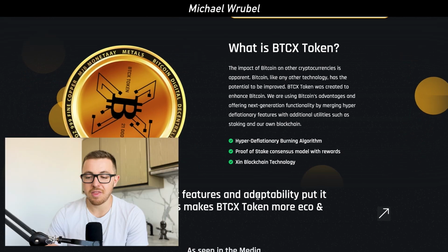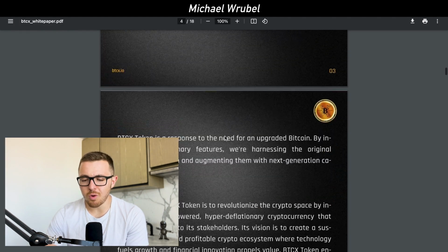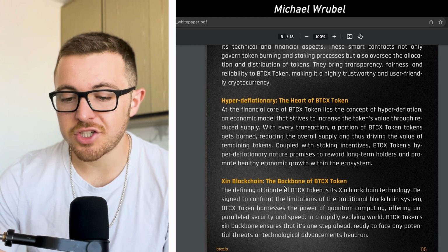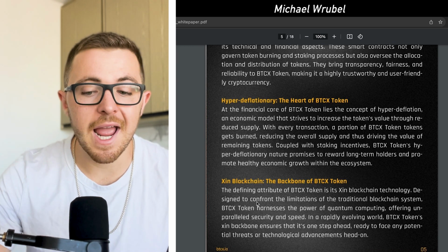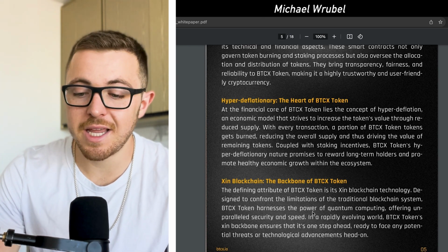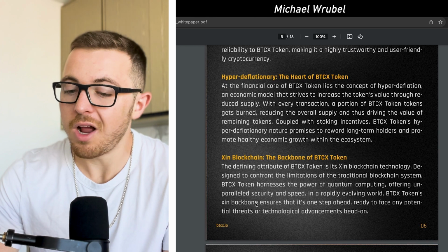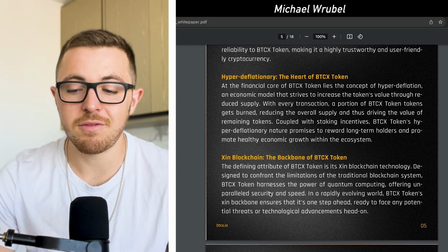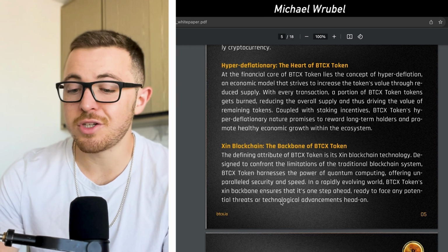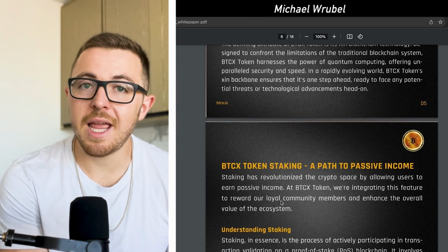That is their blockchain that they are developing. It talks about it all in their white paper. You could go ahead, look at their white paper, scroll down a bit, and they talk about this XIN blockchain. Exactly what it is, they say this is a defining attribute of BTCX token and designed to confront the limitations of traditional blockchain systems. BTCX token harnesses the power of quantum computing, offering unparalleled security and speed in the rapidly evolving world of crypto. BTCX's token XIN backbone ensures that they're one step ahead, and they are doing this to ultimately build a better Bitcoin.